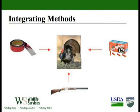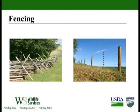So once we've identified what methods to use, what we like to do is take an integrated approach, which means we don't just shoot, we don't just put up frightening devices, we don't just put up a fence. We try to incorporate all of those things, either in series, one after another, or in combination, or alternate them. So what might work today, we'll remove and then put it up again a week from now and try something else in the meantime.